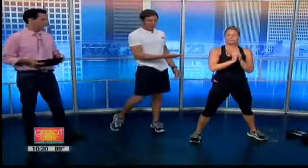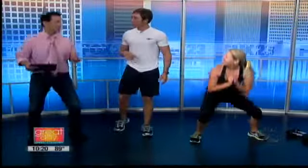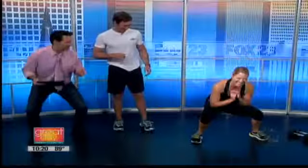Now, this is body weight. Of course, you could add dumbbells. You could add weight to this. So I got to do this, too, because I want to look like Matthew McConaughey's butt. All right. So what else is there?